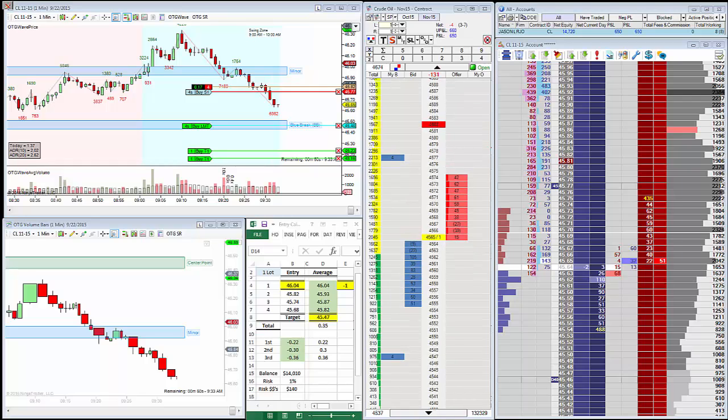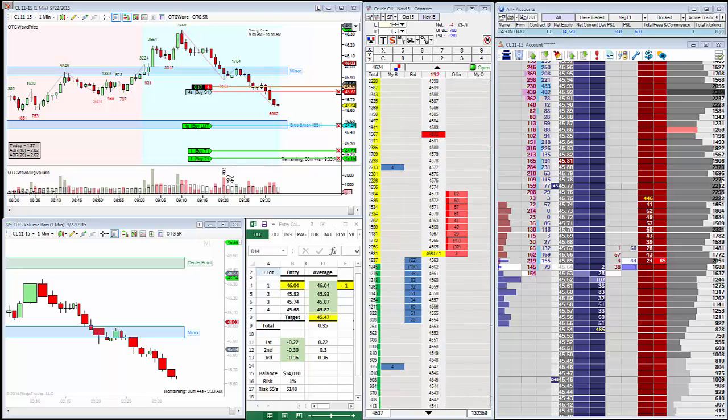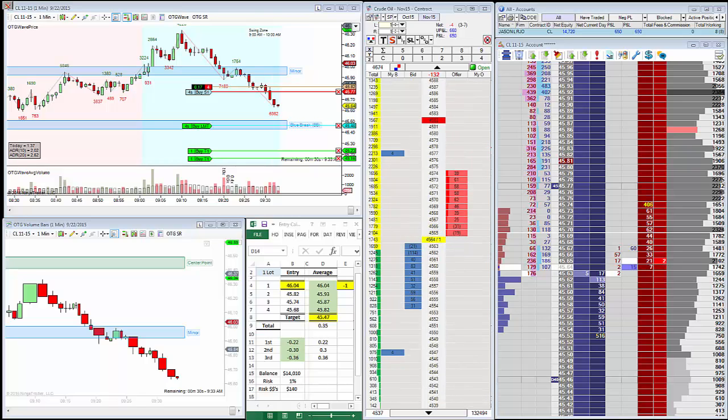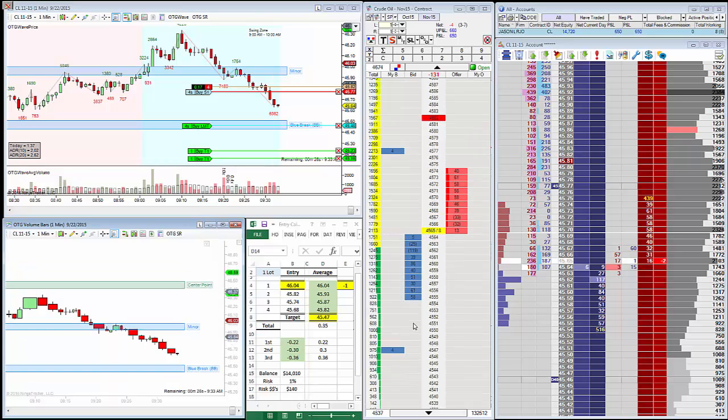What am I averaged in at? 82. 77 is the trail stop at the moment. We got to get down through 63, 62. 105 at 62. Limit orders long right now. Come on, get through 63 to 62. 114 at 62. Break through them. There's 64, 63. Let's go. Get through that 63, 62.